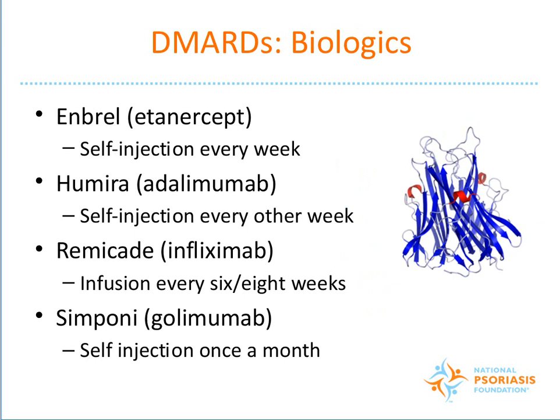These are the currently FDA-approved drugs for psoriatic arthritis. We have etanercept, which is typically a once a week injection. There are some people that still take it twice a week. We have adalimumab, which is an injectable medicine that's given every other week. Remicade, which is an infusion, is given every 6 or 8 weeks. And golimumab, which is an injection that's given once a month.